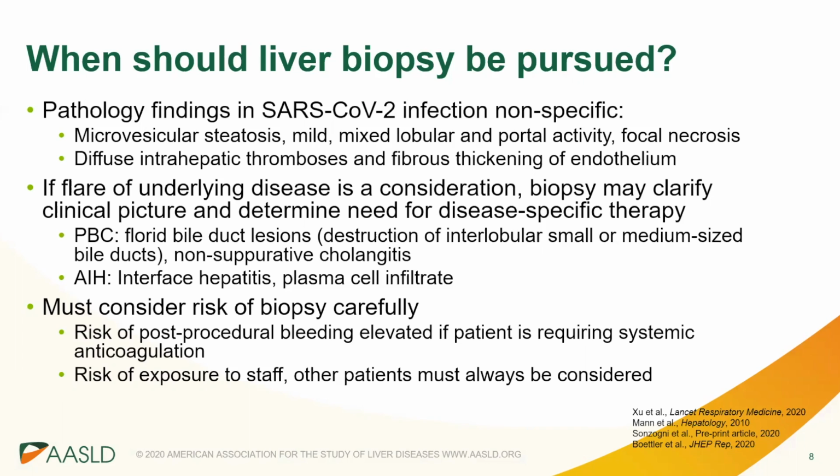It is important to note, though, that there is a potential for inflammation to obscure etiology specific histologic findings. As we know, a liver biopsy is a procedure which carries potential for complications, and its utility must be carefully determined in the setting of COVID infection. Many of these hospitalized patients are on systemic anticoagulation, either prophylactic or therapeutic dosing, and thus the risk of bleeding must be taken into consideration. Additionally, the risk of unnecessarily exposing staff and potentially other patients should always be considered.